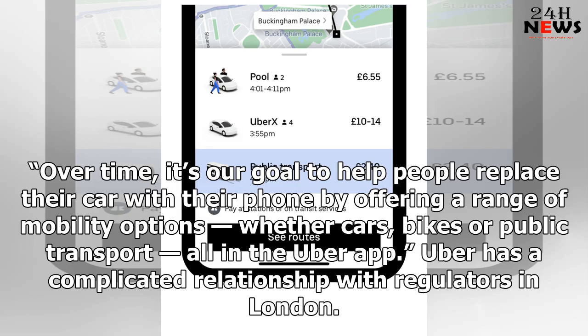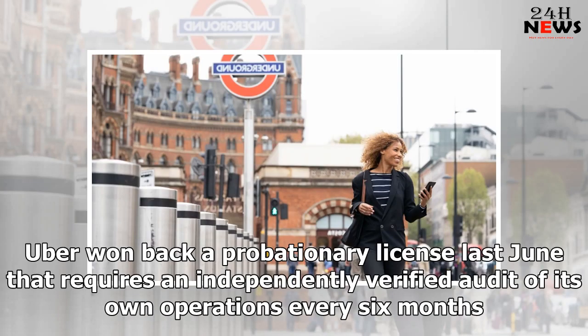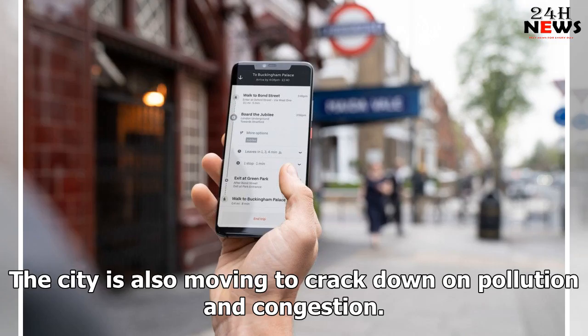Uber has a complicated relationship with regulators in London. In 2017, the city's transportation authority revoked Uber's license to operate, citing numerous safety concerns. Uber won back a probationary license last June that requires an independently verified audit of its own operations every 6 months.